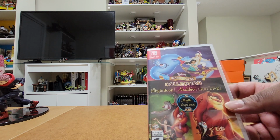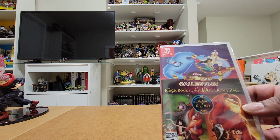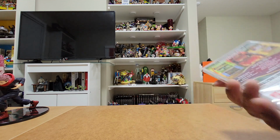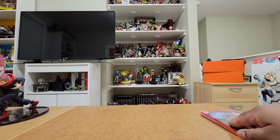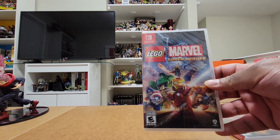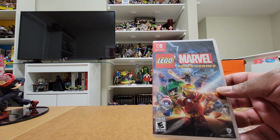But this is the updated version of the Switch Disney Classic Games Collection, which simply includes Jungle Book as well. The other one had Aladdin and Lion King. So nice to have that. Finally got this at a decent price. I know this has been out for a few years now, maybe the Switch version is as of 2021.